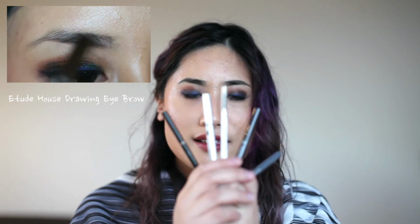So the first product I want to talk about is pencils. They were kind of like the first things I ever started using because I guess they're just kind of easy to use in a way. Like you can just take it and just draw it on. The only thing is, if you don't have a particular eye shape or your natural brows are not very defined, it can be sort of hard tracing them. So I think the first thing you really need to do is know what sort of shape you're going for, and if you pluck your brows, that sometimes helps with tracing the shape.